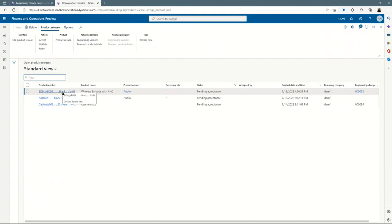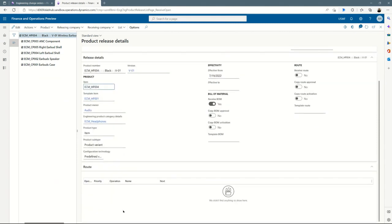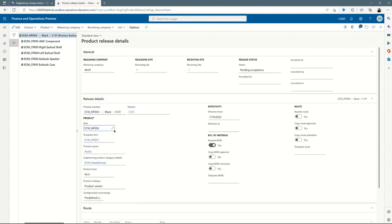So if I click on this product number, it will open the release for me. And we can see the information about the release. Where did it come from? What were the releasing and receiving sites? And the details. So all of that information we created for the product. The template item that is specified based on our release policy, the fact that it has a BOM coming with it, but no route, and we're not copying the BOM approval or activation, just the base data. And we can see if we had a route, it would show up down there as well. We also see that all the impacted components that are on the BOM are included as part of this release.